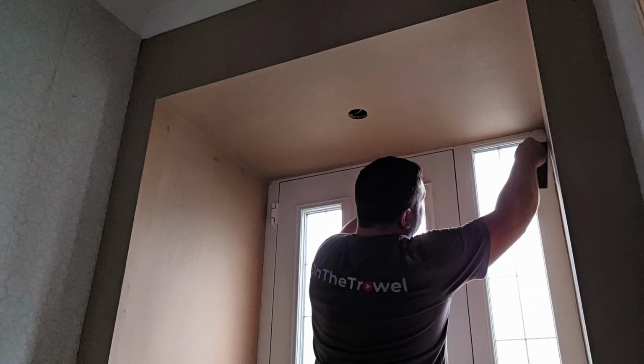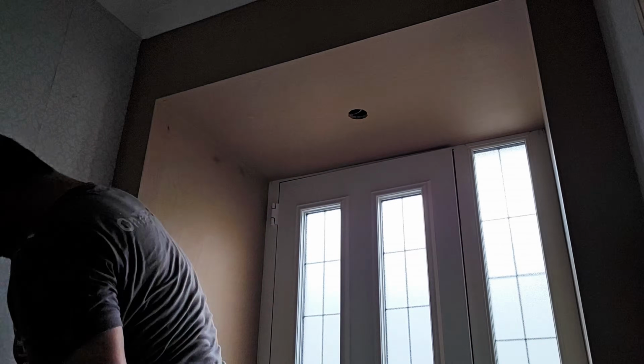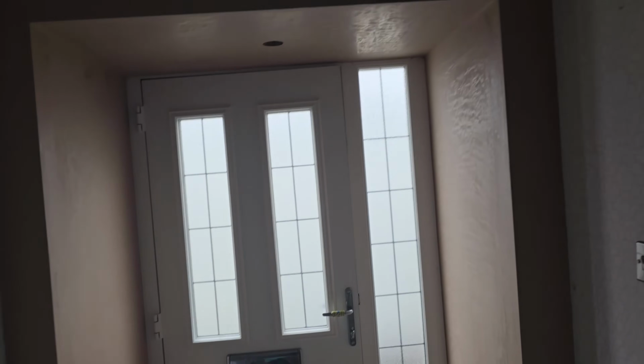So that's the first job basically done. You give it a quick trowel and a polish and put the light in. We won't turn the power on to that. The electrician will come and check that, make sure it's all safe, and then we'll be on to the next job. Right, that's that, all done, finished and polished.